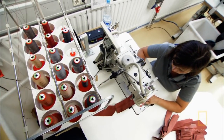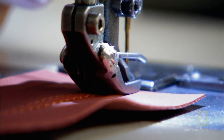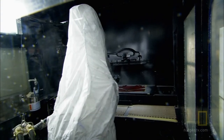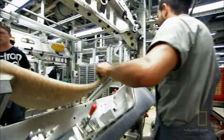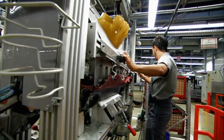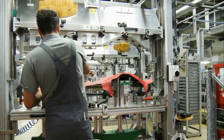The first workers to get their hands on the cut leather are the sewers, who stitch pieces together. Next, a robot sprays the stitched leather with glue. Then, a craftsperson has the painstaking task of fitting the leather to the dashboard frame. Heat makes the leather more pliable and workable. It also keeps the glue tacky.